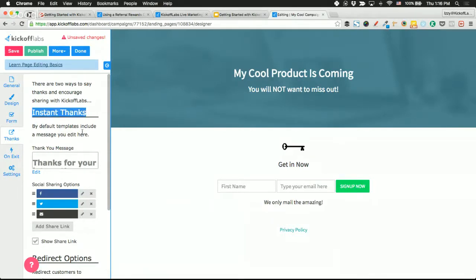So just in case your campaign didn't require the use of a thank you page, like let's say you didn't want to use reward levels, or a prize list, or a wait list, or any of our viral thank you pages, Kickoff Labs still comes with what's called an instant thanks. So once people sign up on your page, they would see a built-in thank you message directly on this page. Instead of being redirected to a new page, they would see the message and the share buttons directly on this page. So that's what this instant thanks is.